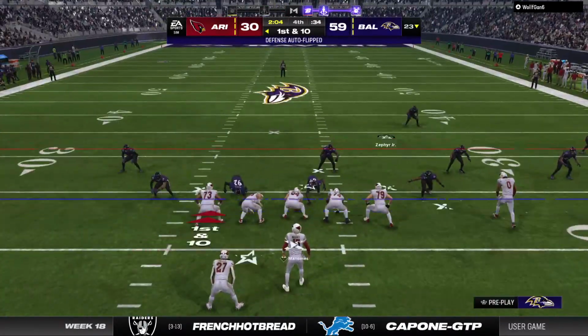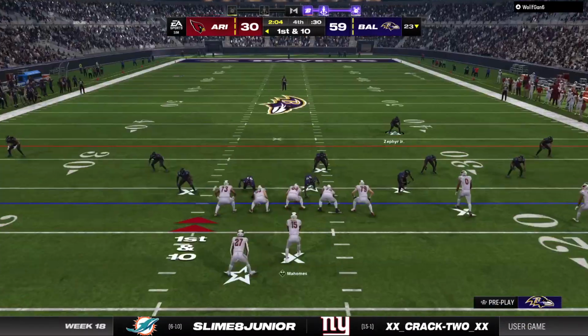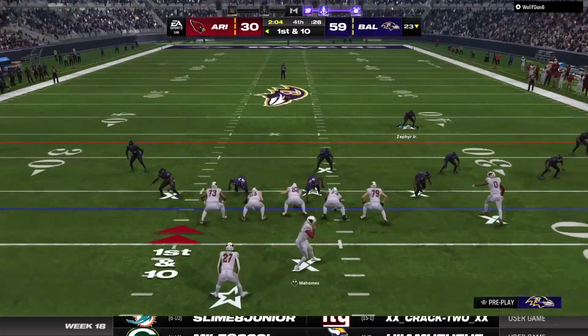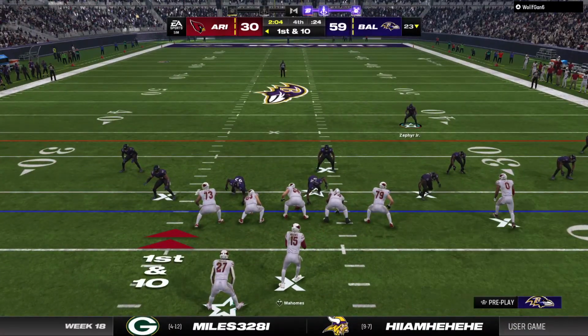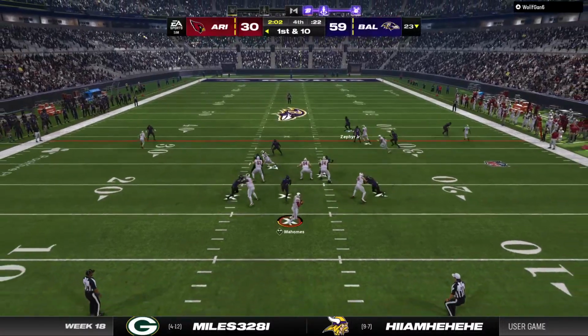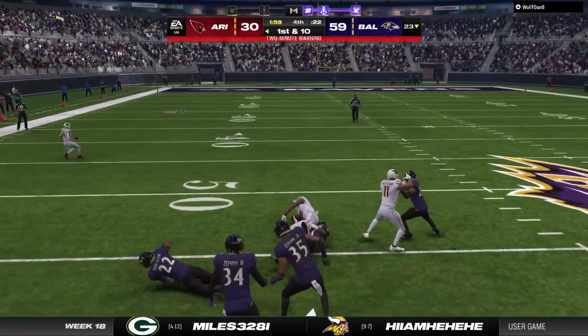Arizona's offense at the line, ready to get their drive started. Where we stand right now in the 4th quarter, this one pretty much out of reach. And, Charles, I know they're going to be disappointed about several things with this ball game, but the self-inflicted wounds. They've had several turnovers. You would have to think that's going to be something they're going to discuss heavily in the film session in the coming days.